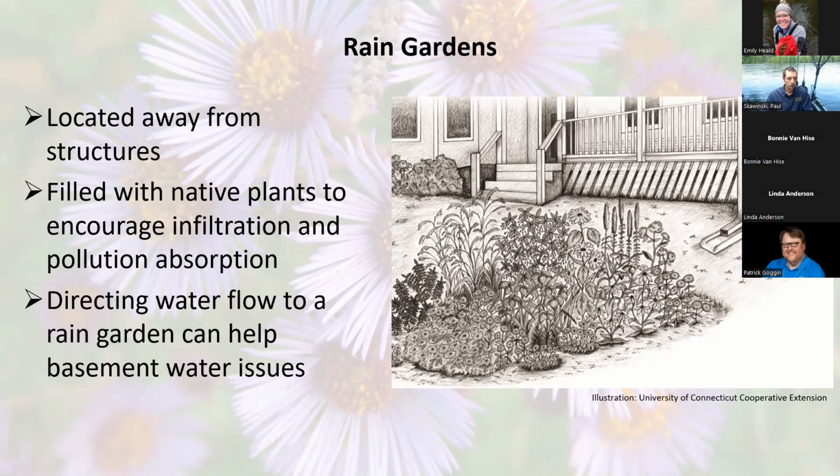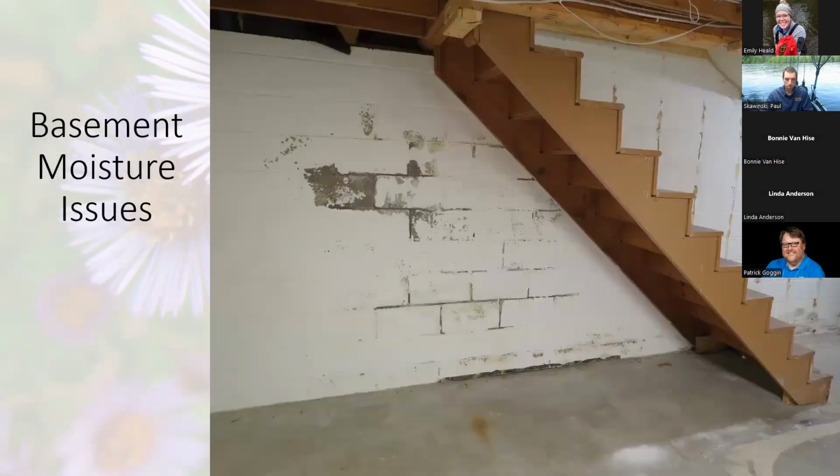And another side benefit, if you have a wet basement issue, a rain garden can be a really powerful tool in reducing the amount of moisture in your basement. So case in point, this is my old basement, and we had a really wet wall issue down there. Every time it rained, within 18 hours, the wall would be wet, it'd be dripping and running across the floor.